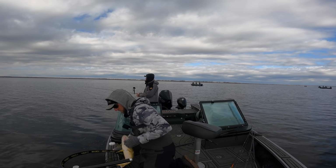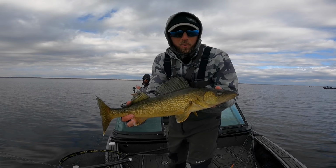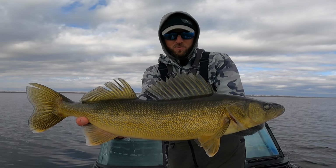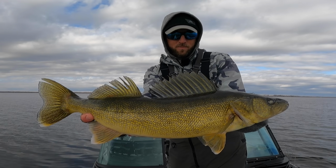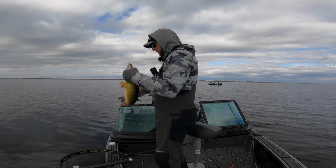Just another big male or another post-spawn female. Perfect, perfect, perfect fish. Not the super, super giant we're looking for, but we're getting the bites we need. Right, I'm also being really quiet because there's a million boats over here.